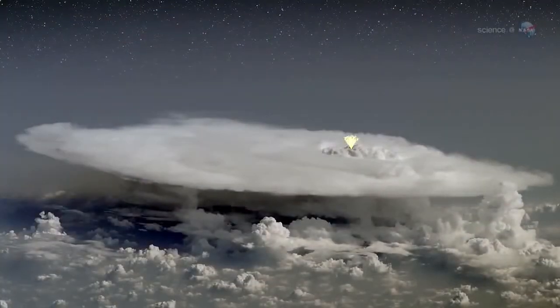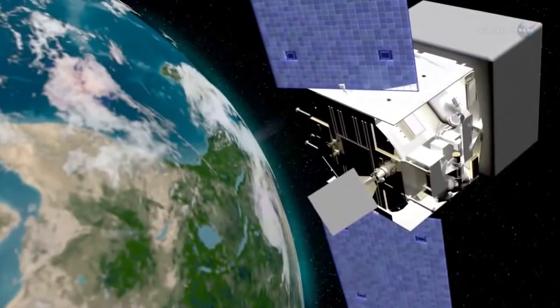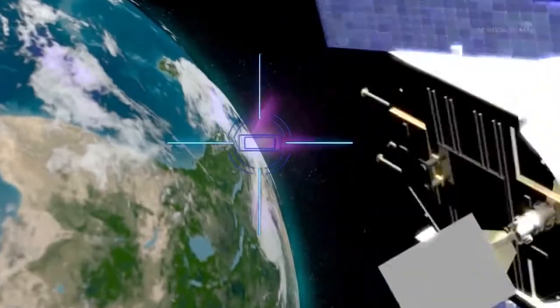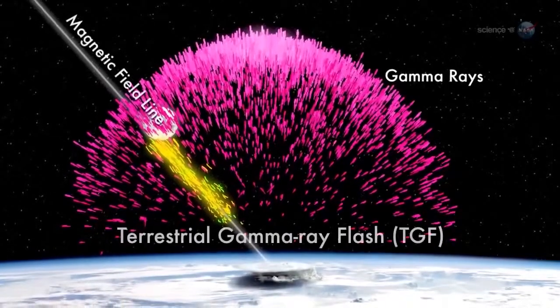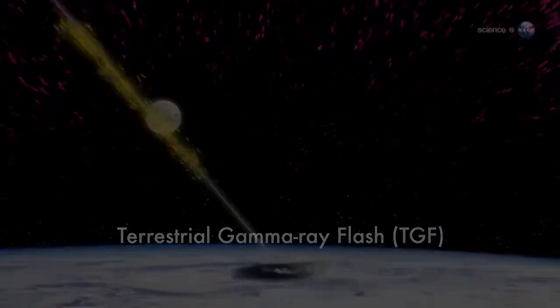In some places, jets of antimatter fly upwards, triggering the detectors on NASA's orbiting high-energy observatories. And, as often as 500 times a day, Earth briefly mimics a supernova, producing a powerful blast of gamma rays known as Terrestrial Gamma-ray Flashes, or TGFs.